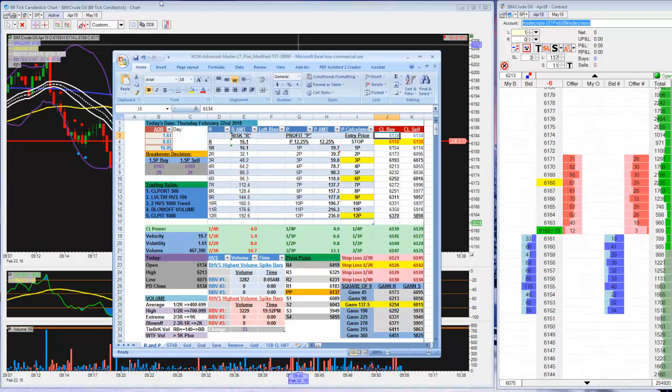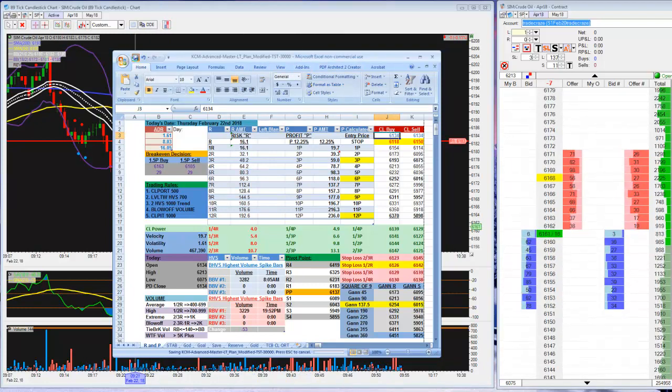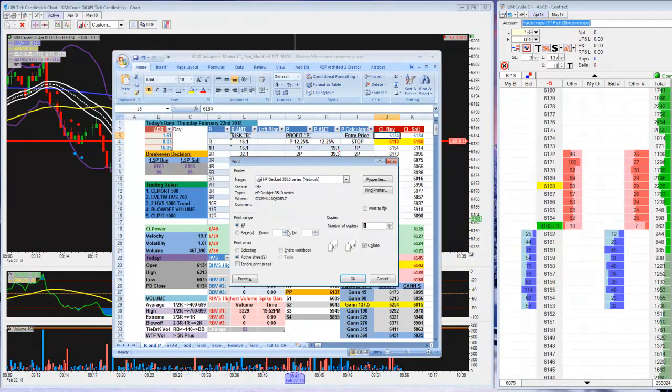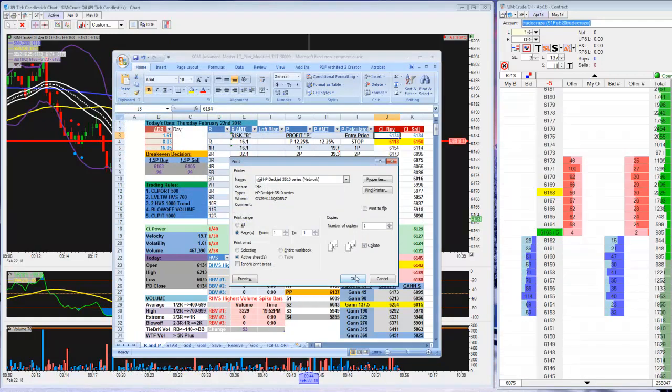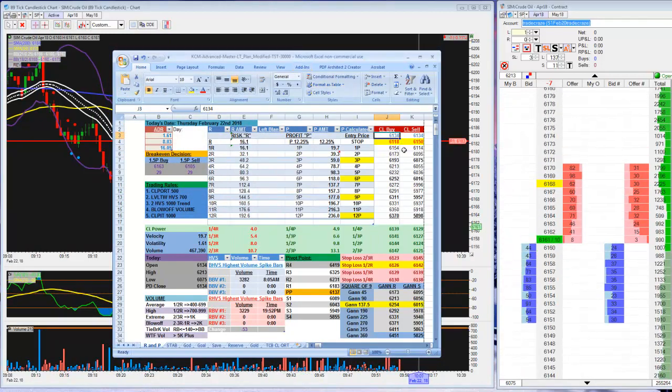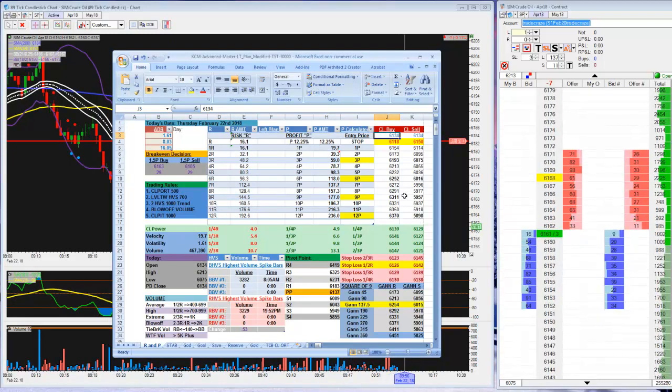See, I had the wrong figure in that level there, so I need to print that off. But what I do when I first work in the morning is I want to know where the open was for that session. That seems to be an overriding factor that I always want to know. Where was the open, and then where are the ranges that we could possibly go off of that open.